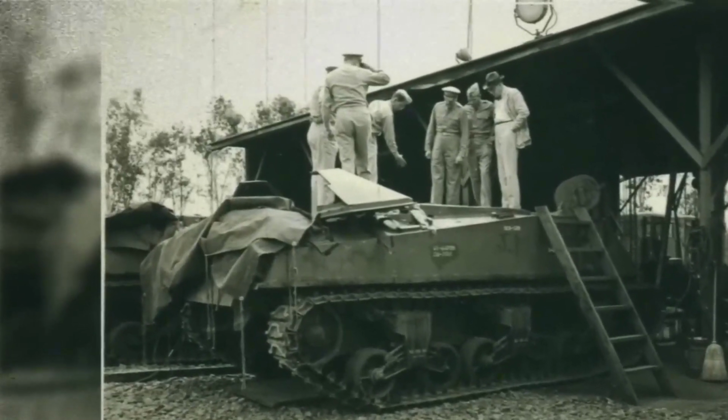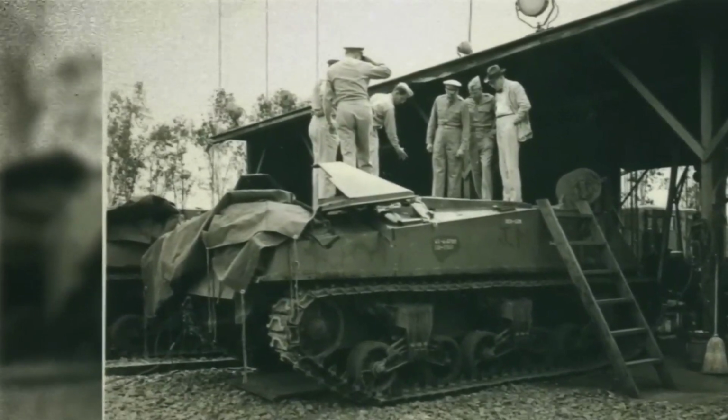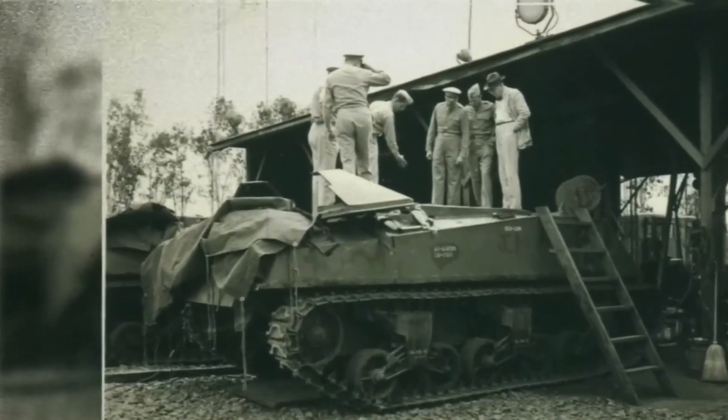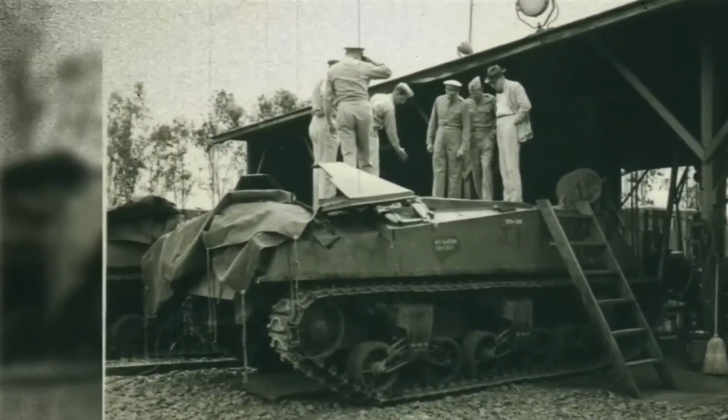Kissel and Patterson improvised solutions. They used telephone wire when standard electrical wire ran out. They fabricated replacement parts from damaged tank components. They kept all 8 flame tanks operational. The impact on Japanese defenses was measurable.